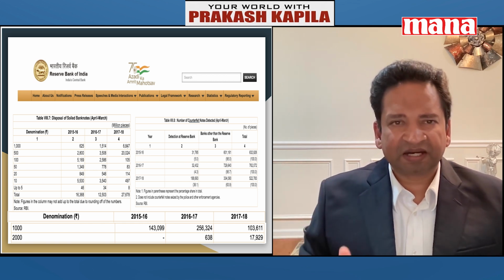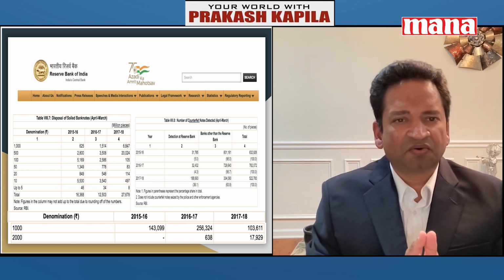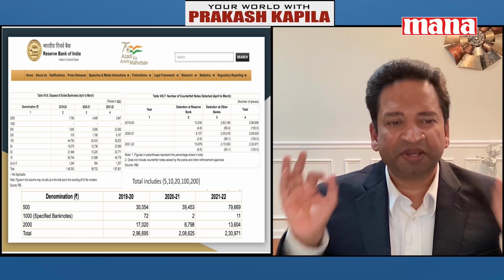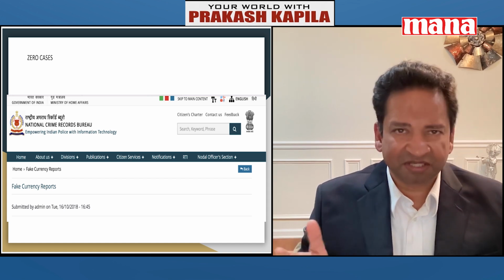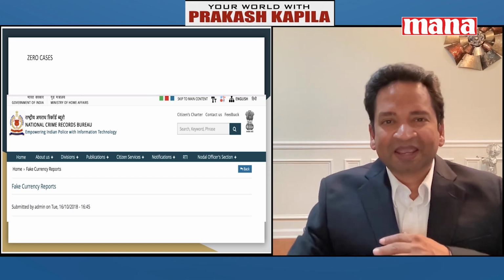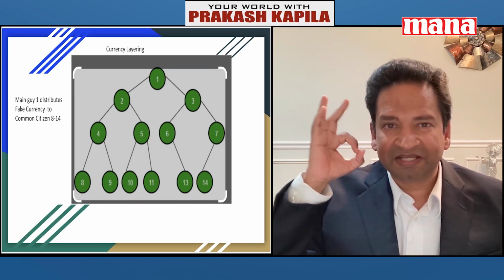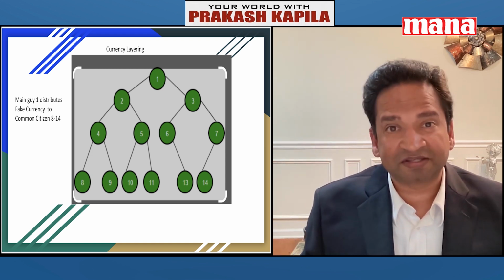RBI has created a situation where the fake currency is going to get into the system. This is a blunder. This is a big mistake. Just as in demonetization, people thought that all black money is going to come, and 0 people have been caught. 0. Give me a break. 130 crore people got affected, and 0 is the result. And the same thing can happen with the fake currency.